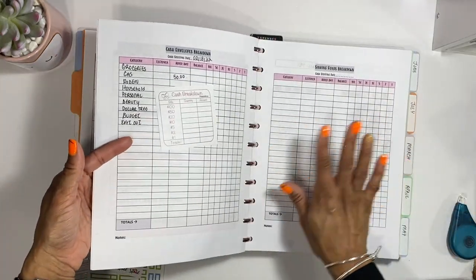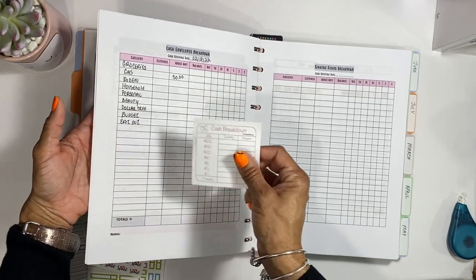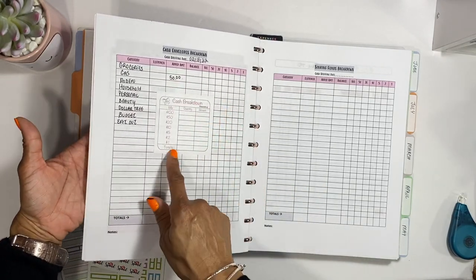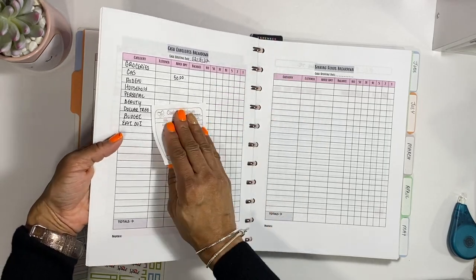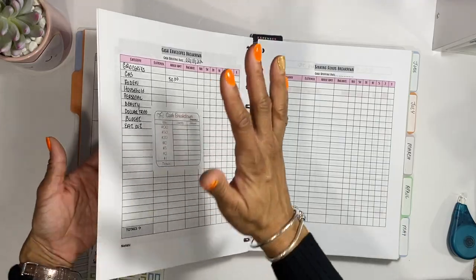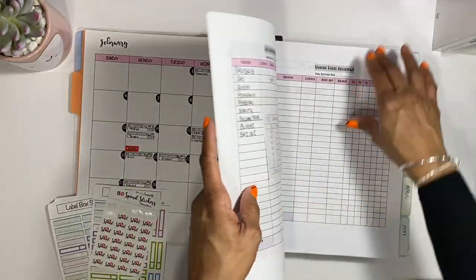There, that's where it's at. All right, and then I am preparing for my other cash envelope stuffing. That's the thing I like about these little sticky notes. You can just stick them wherever. Because payday is Friday, I'm already kind of preparing for that to come.